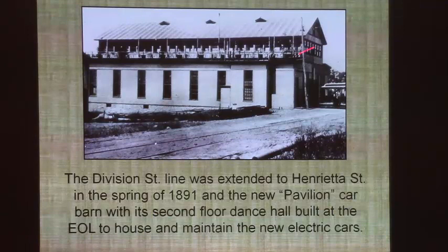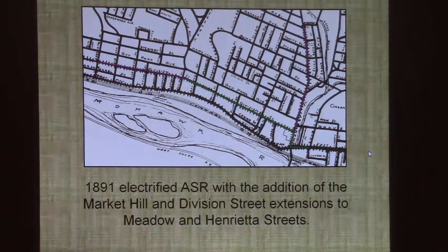Second floor was a dance floor. That's why they called it the pavilion. And there's the old story in the newspaper that said that the bells of Amsterdam danced while the bells of the trolleys clanged below. But they needed a place to store these new electric cars rather than the horse barn where they'd been keeping the old ones. Notice the street wasn't paved yet either.